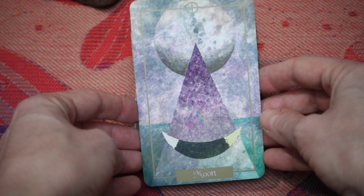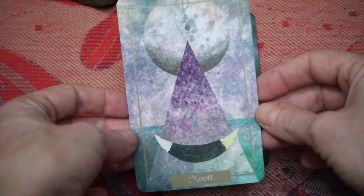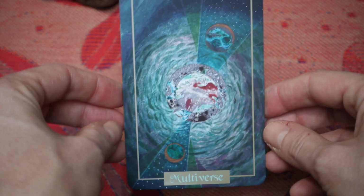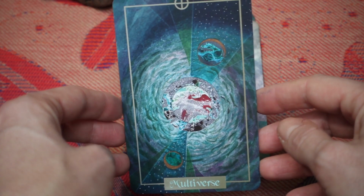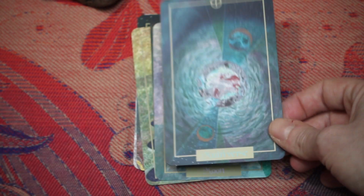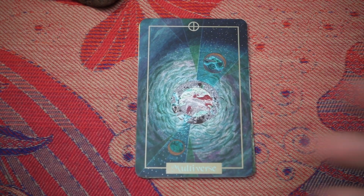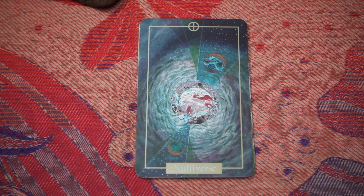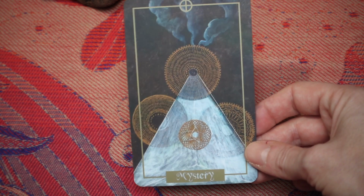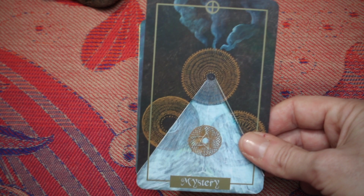And then we have moon. Quite alchemical somehow, feel to it. And then we have multiverse. That's very cosmic. I think it's a great oracle also for personal exploration, as every oracle, but this also has quite a few cards that give you a really broader approach to the problem, and it's quite alchemical in the feel and also in the energy when I hold the cards, and the colors.